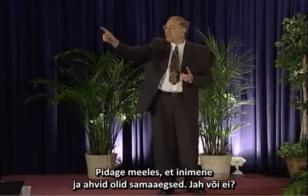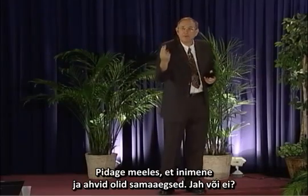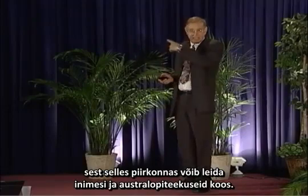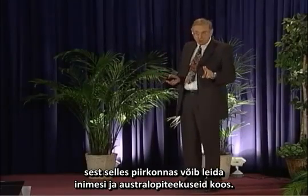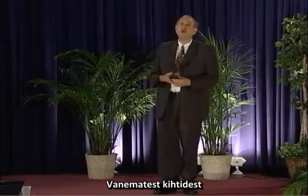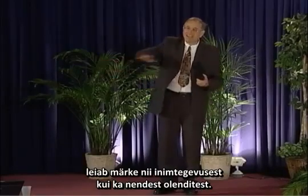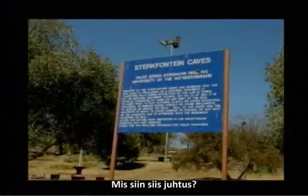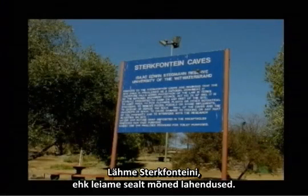Now remember, man and apes were contemporaneous, yes or no? So what's the big deal with finding a human knee? Because in this area, we find humans and Australopithecines together. In Olduvai Gorge, you find evidence of human activity as well as these creatures. So what happened over here? Let's go to Sterkfontein to see if we can find some solutions.